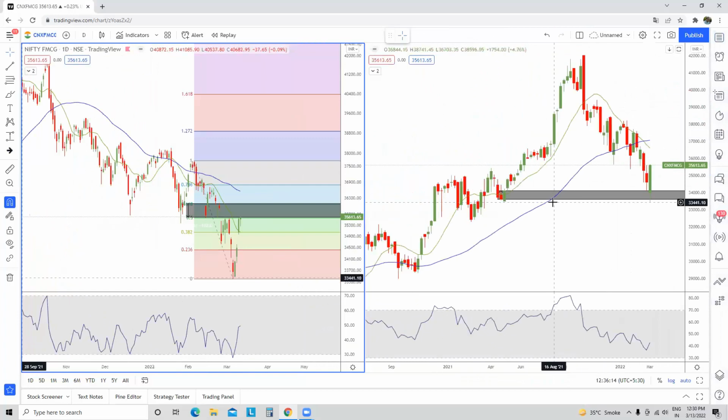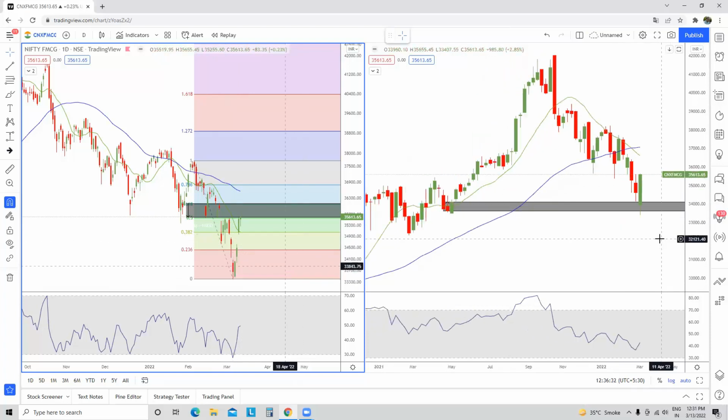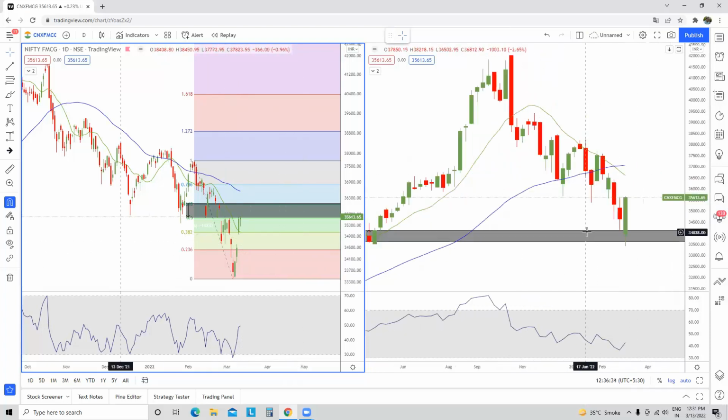FMCG pack. FMCG pack has given a decent bounce back. If you look at the weekly time frame chart, things are looking okay. And we do have a bullish engulfing pattern over here. This is a very strong candle. And this is sort of a small, you can say a high wave candle.